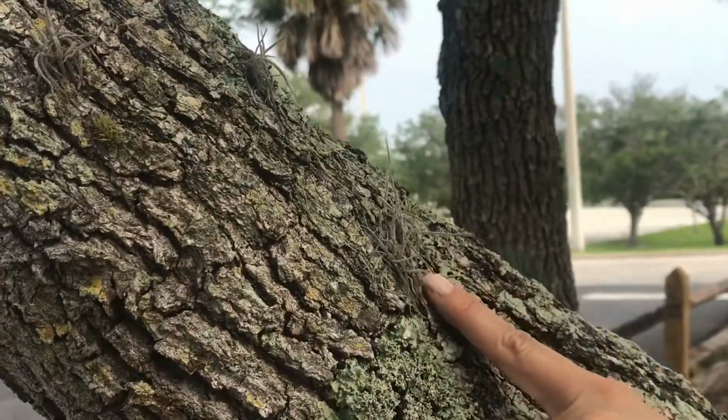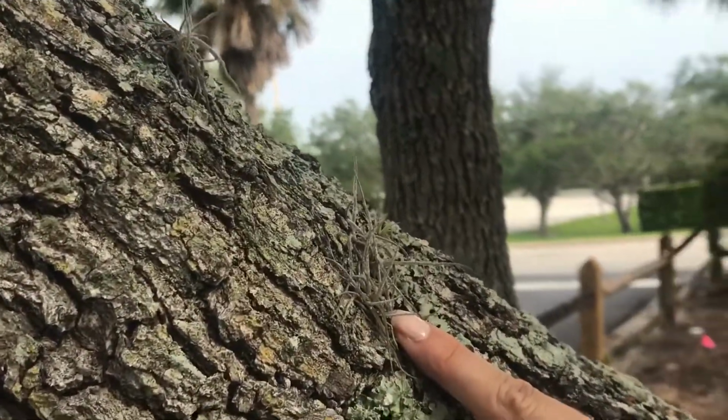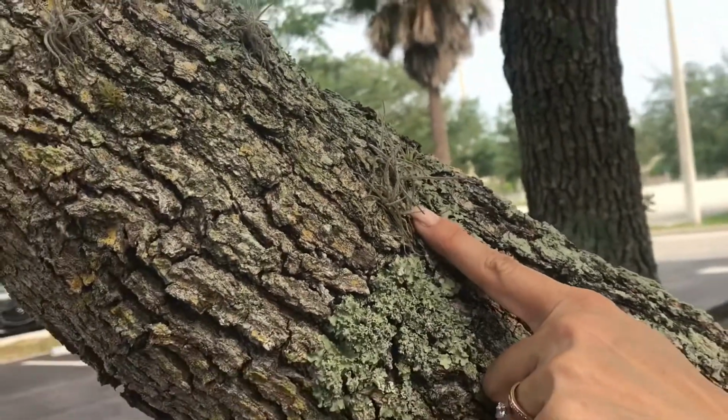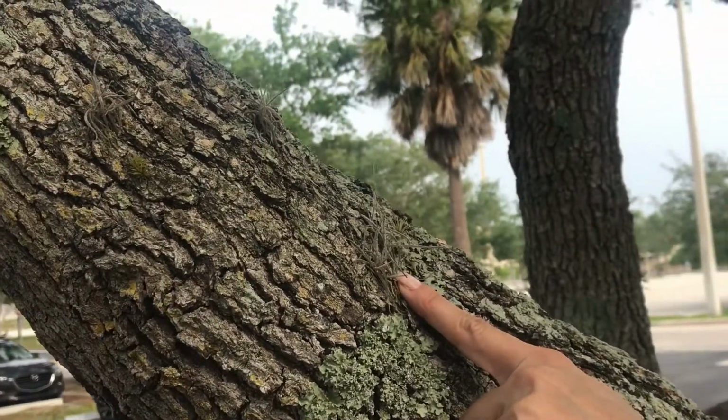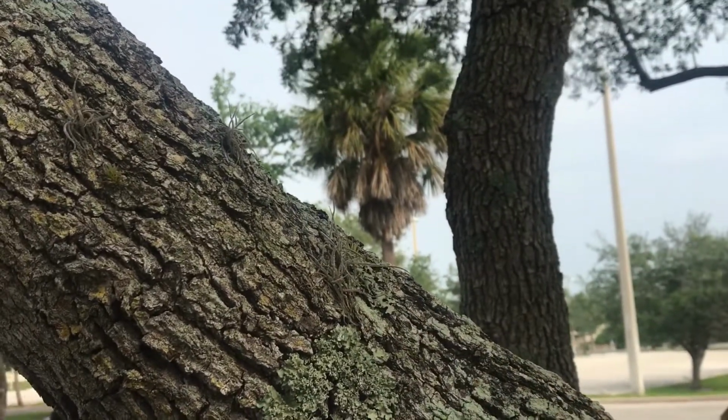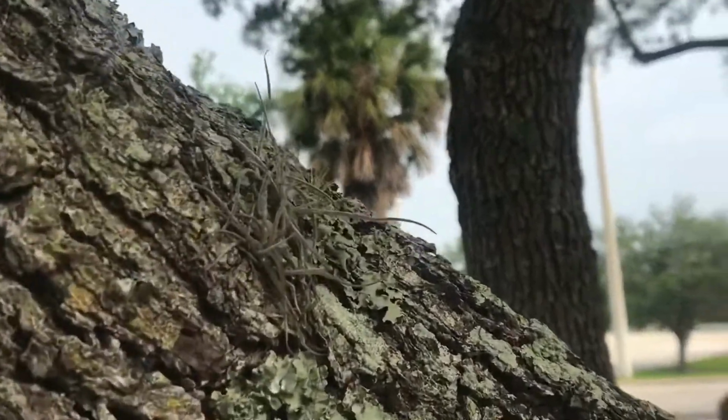So this is actually ball moss as well, but as you can see, it's just growing right here, kind of low to the bark of the tree. But it's possible that it could grow and become kind of that nest as well, but right now it's just kind of flat against the tree.